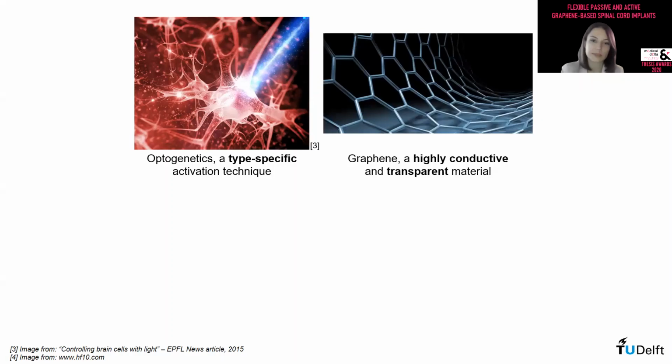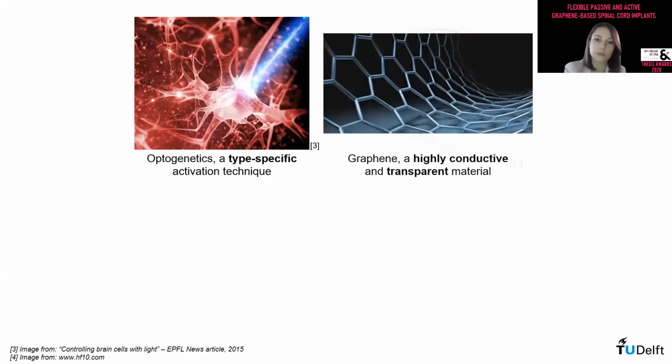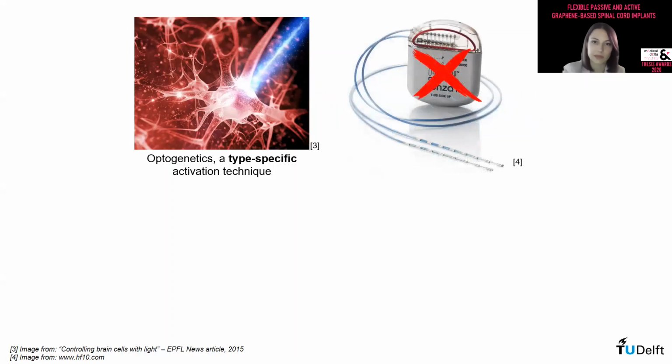But apart from that, the comfort of patients like David is as important as the stimulation technique used. And in order to achieve this, all these bulky, big, and stiff devices have to be replaced with much smaller, biocompatible, and more flexible ones.